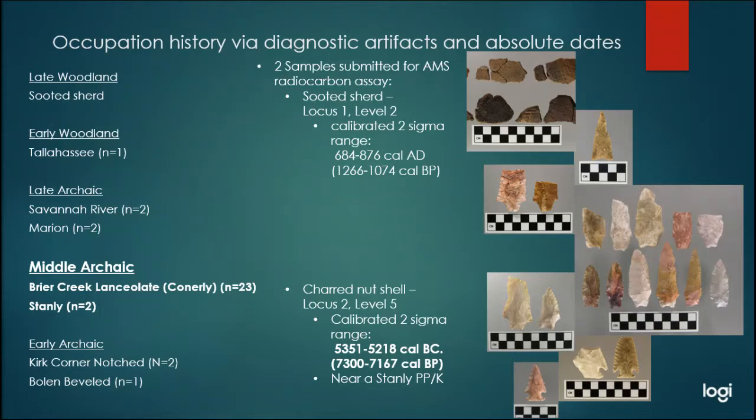Early Archaic period types like Bolin beveled and Kirk corner-notched, Middle Archaic period types like Stanley and Brier Creek Lanceolate or Conerly, late Archaic period types like Savannah River and Marion, Woodland types like Tallahassee, and some 25 sand grit tempered sherds, probably attributable to more than a couple Woodland area pot breaks.